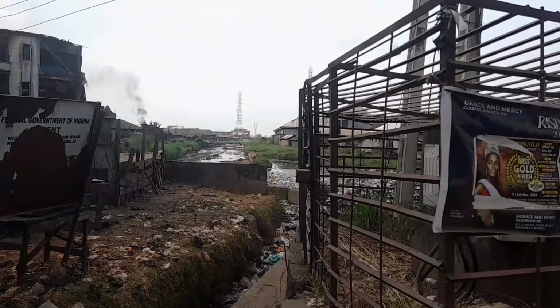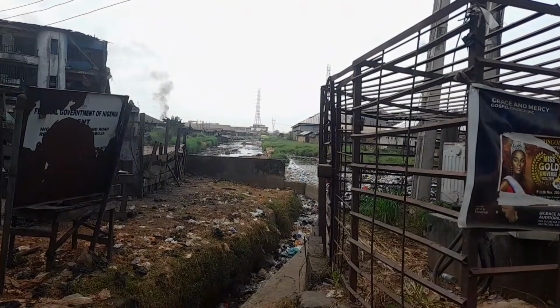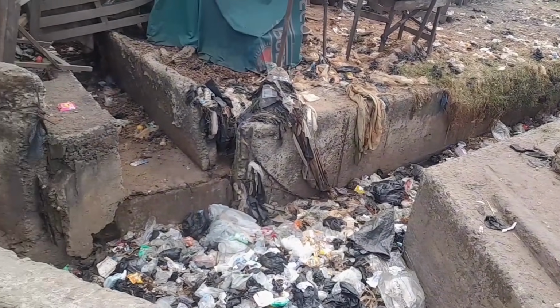So the last time, guys, I gave you the view of Okpoko and the current situation of the completed road within the Okpoko axis. Okpoko is in Obosi in Anambra state. So today, guys, I'm going to be taking you on another tour.